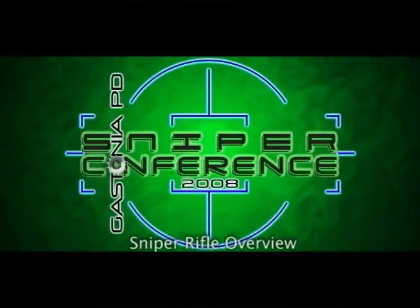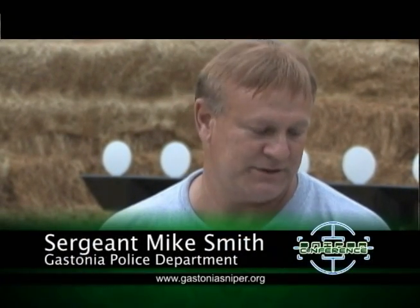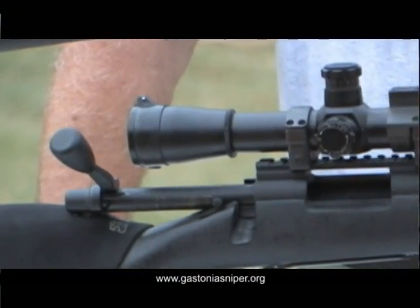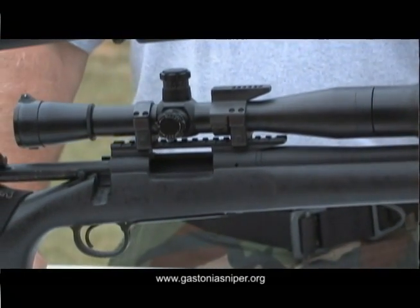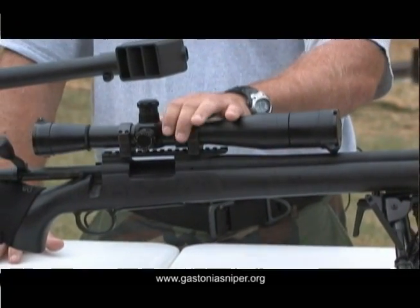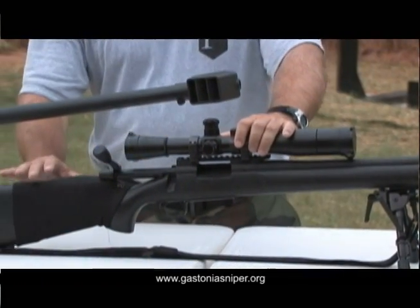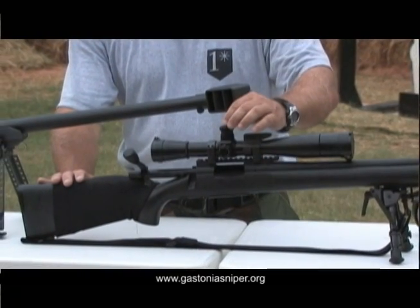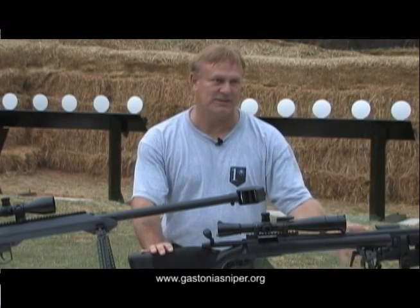I'm going to talk about some sniper rifles that you may see a sniper carrying at this sniper competition or sniper conference. This right here is a Remington 700 PSS. It's no different really than the normal hunting rifle that you would have as a Remington 700. It just has a heavier barrel. Probably the biggest difference is it's equipped with a Leupold M4 scope, which has adjustable knobs for windage and elevation. It also has a Harris bipod that's adjustable up and down.